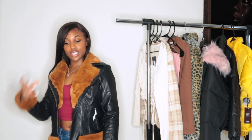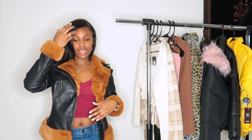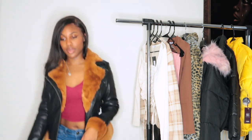So this is cute. This is giving, I don't know what it's giving, but it's giving cute. Wait, now I'm too tall, now I'm too short. I need to adjust the light.